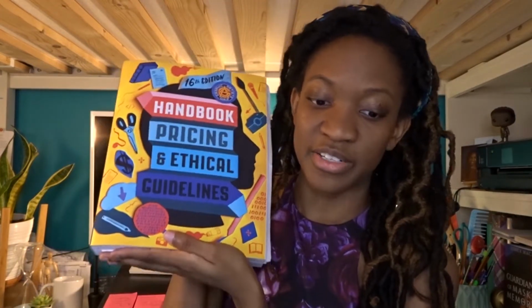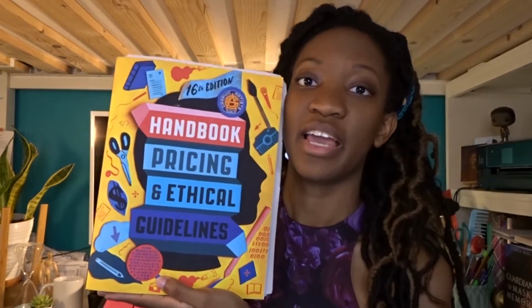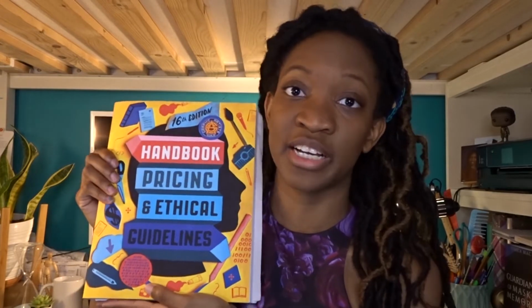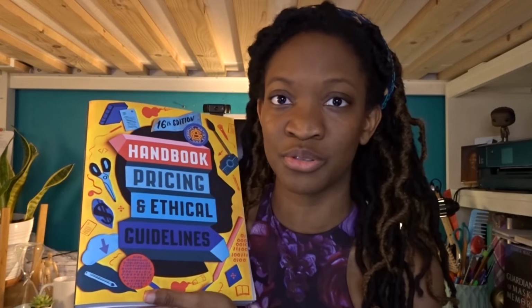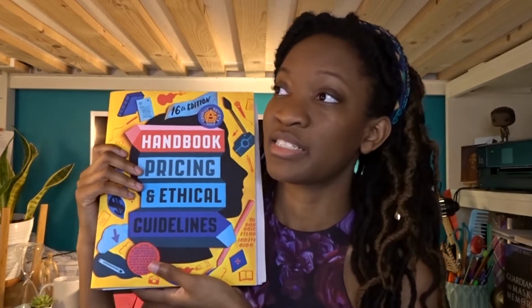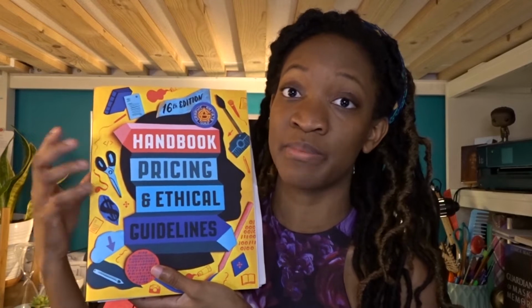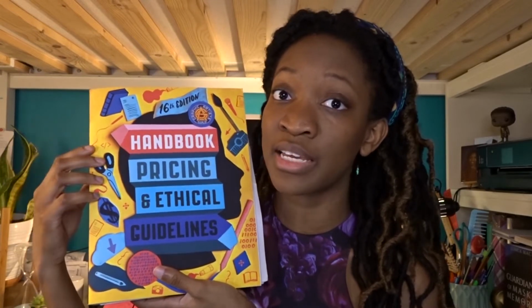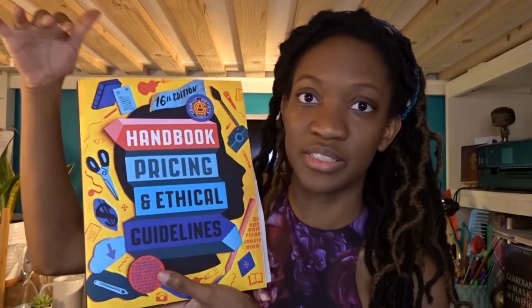And the next book is the Graphic Artists Guild Handbook for Pricing and Ethical Guidelines. And I got this because I saw Jacqueline DeLeon get this book, or she had it in her studio when she did a studio tour some years ago. And basically, this book is great for anyone, especially that is a solopreneur. I would definitely recommend this to someone that is working independently and they're looking at taking on clients and they have to determine pricing for their services. So this is great for graphic artists.